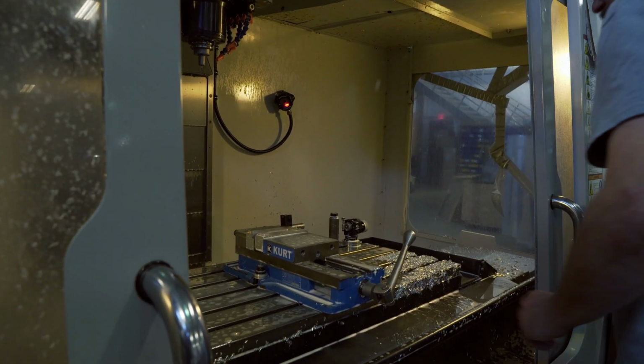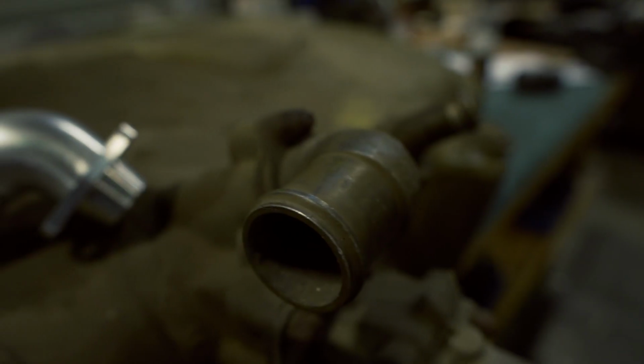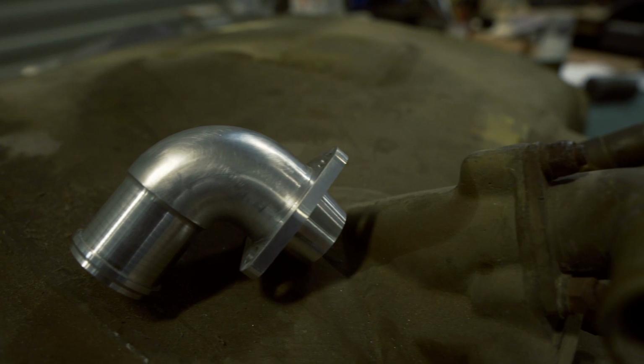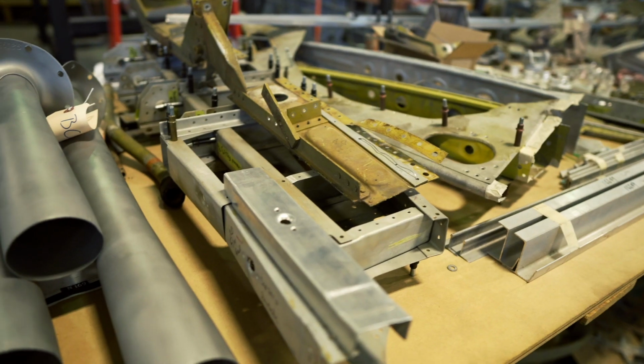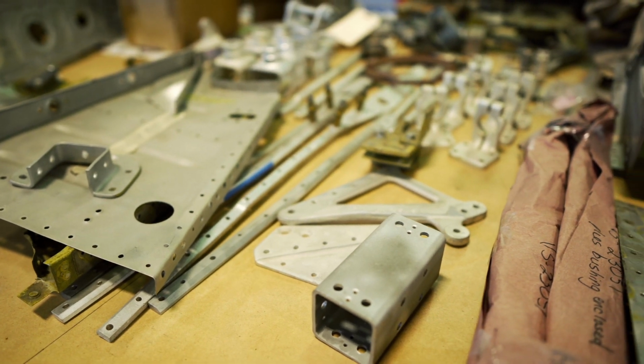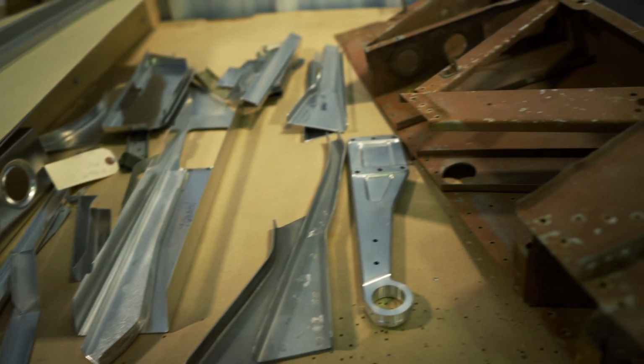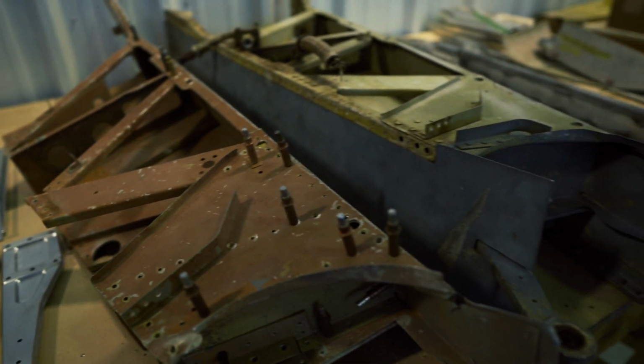We support the industry worldwide for warbirds, whether it be Corsairs or Connies or TBMs or Dauntless, Hellcats. When people break parts, and the parts will break, they're 80 years old, we're capable of manufacturing new parts to fit just like originals, per original specs.